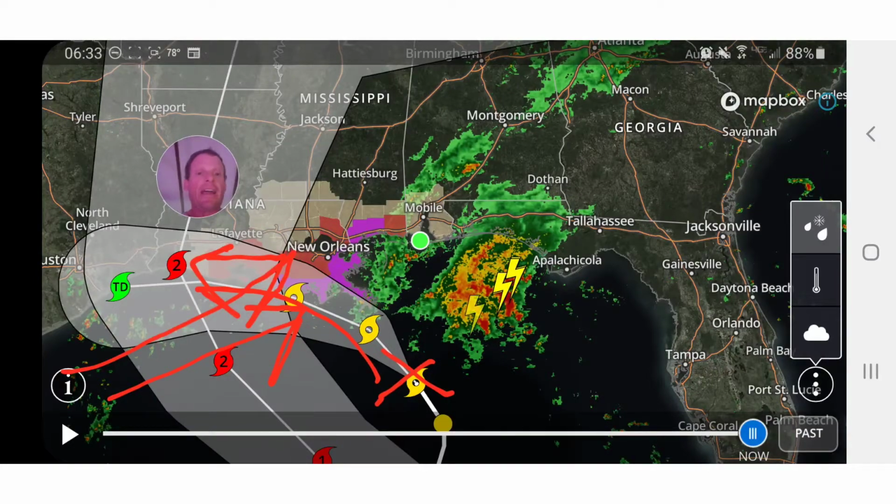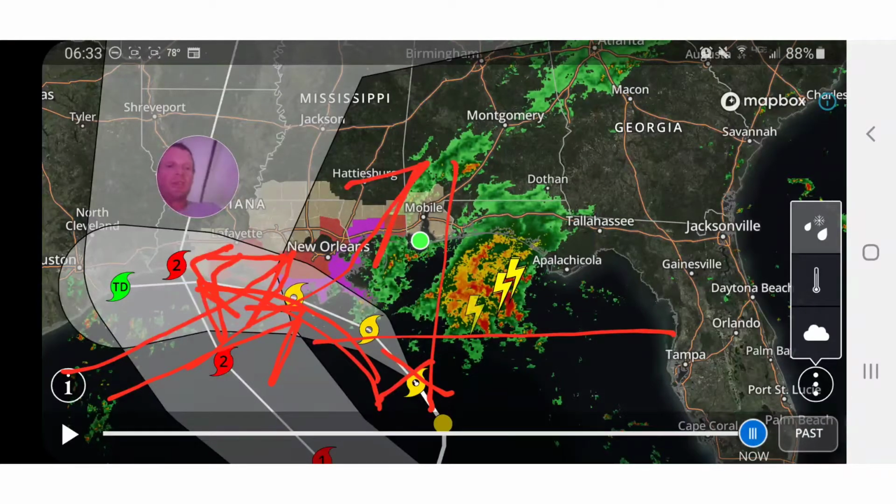So what we have is the center of circulation is going to move off to the west, still moving to the northwest, but it's supposed to take this westerly turn. However, because of the wind shear coming in from this direction, the top right, or the right front quadrant of the storm, which I have been talking about for a couple of days, as you can see, that's where all the meat of the storm is going to be moving into our direct area.